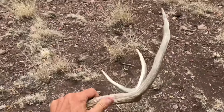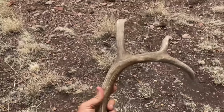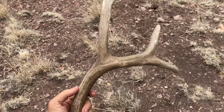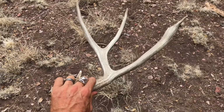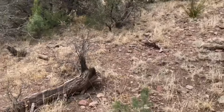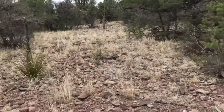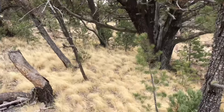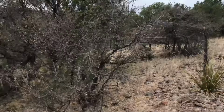Not a bad buck, I guess he was barely a 4-point, broke off. Just a 3. Pretty sure I found another right. Let me pull my pack off and see if this is a match or not. Well, it was not a match. I got 2 right side browns, so I'm gonna have to keep doing some circles in here. I'll just keep looping around in here, see what else we can find. Hopefully I match these guys up and run into some more.